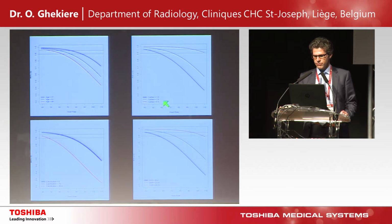The same can be said for the caliber of the coronary vessel. So for patients with a larger caliber of the coronary vessel, 6.6 millimeters, the probability for good to excellent image quality decreases less rapidly at higher heart rates in comparison with the smaller caliber.